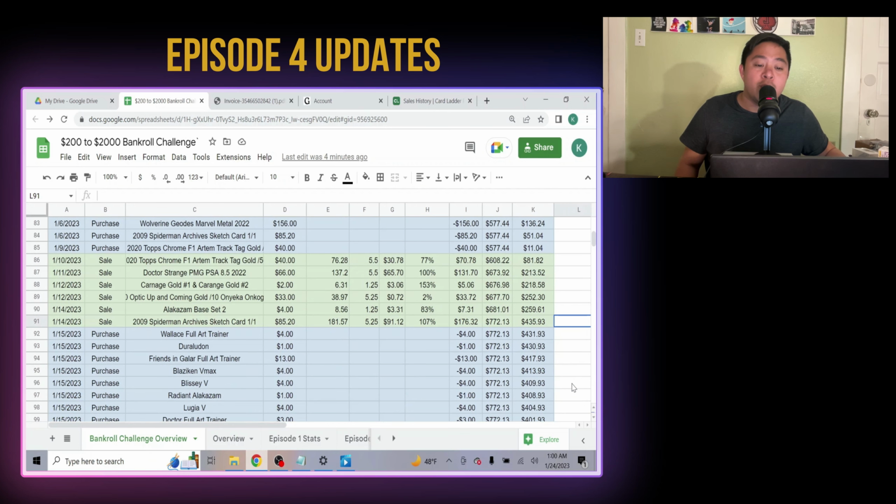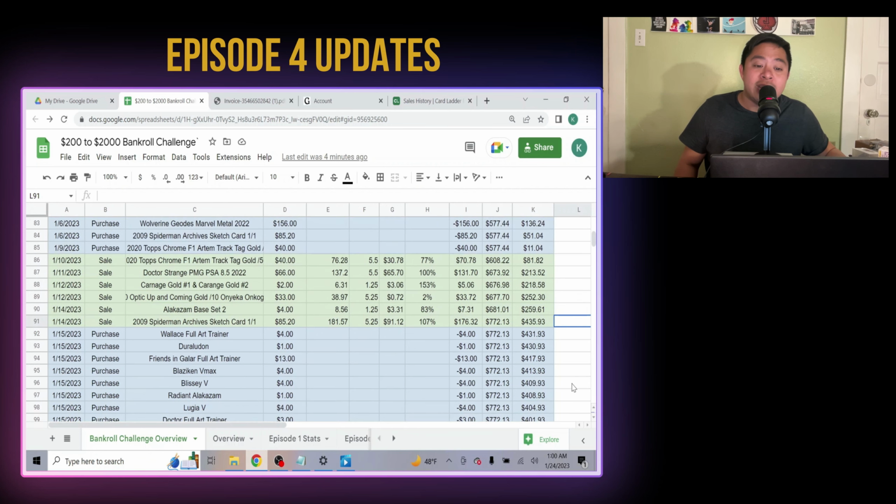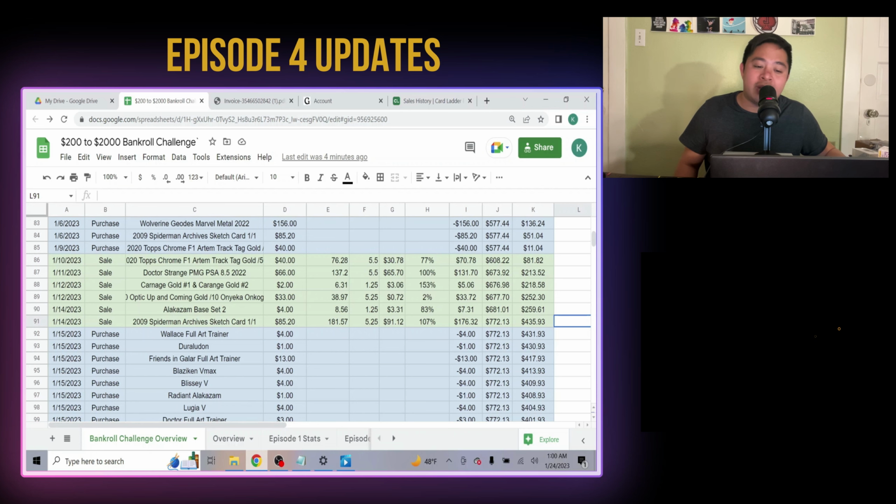I purchased a small Pokemon lot from my high school friend, Steve. He had some Pokemon cards. He wasn't going to be able to sell online because he mostly collects. And so he said, "Hey, just buy this for whatever. I know you need to make money." So he let me buy it at a very good percentage.